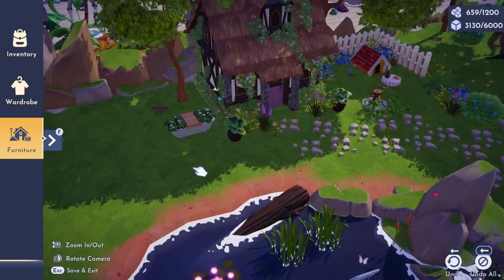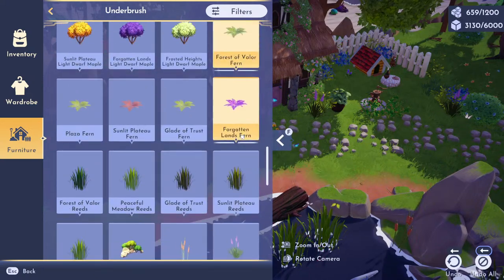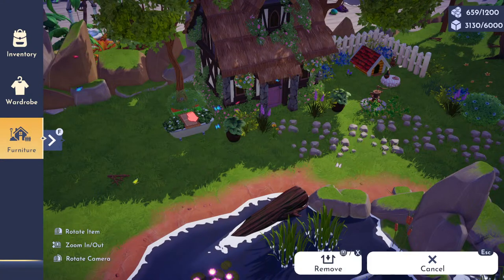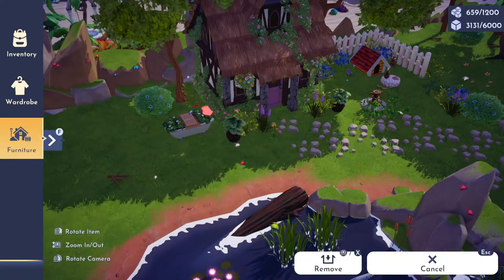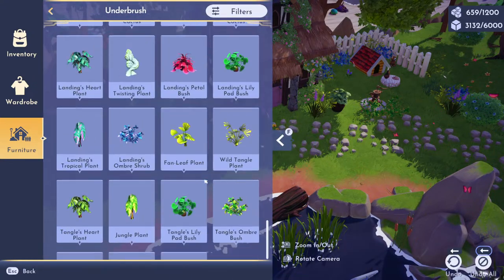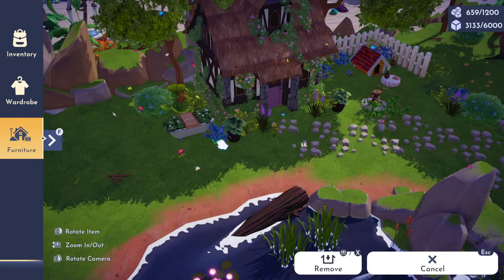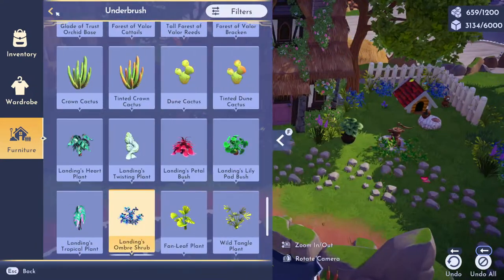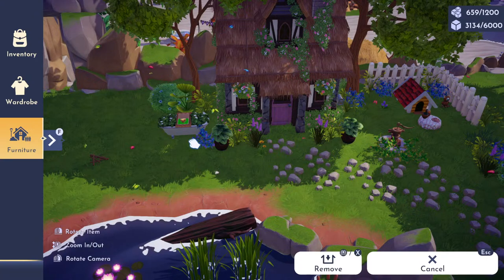Let's see. I need some bushes back here. Bushes. Let's grab another peaceful meadow. Bush. Yeah, some more of this. Ooh, this one is tall. Yeah, I need a tall one. Oh, this is looking cute. What should I put on top of there, though? Miscellaneous. Oh, candles? Maybe?